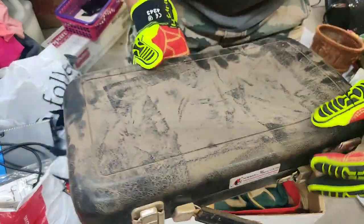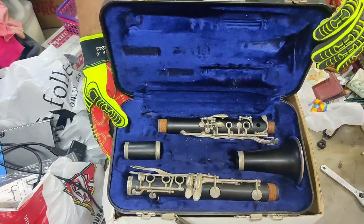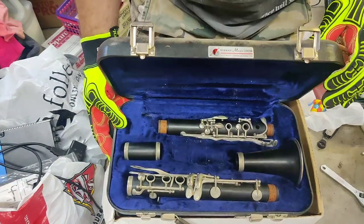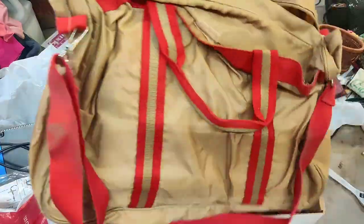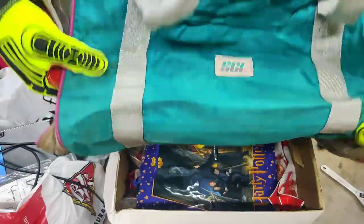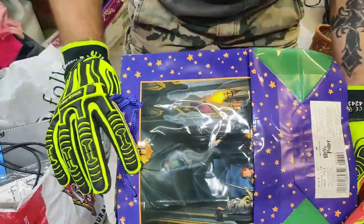Okay, this is likely a clarinet. There it is. We might be missing a piece or two. That's cool though. This is some dusty stuff, man. Okay, this will be donation. This will also be donation. Old bags though. Donation. It's a duffel bag. Donation. This will be trash.